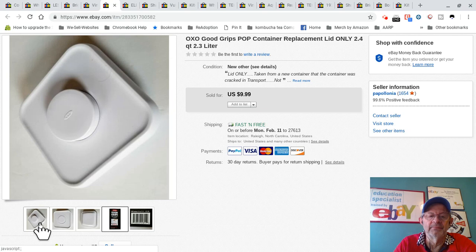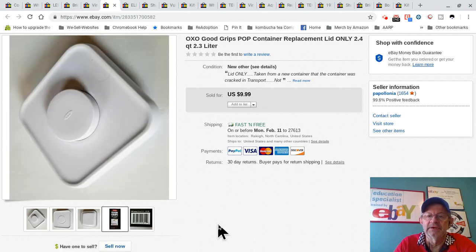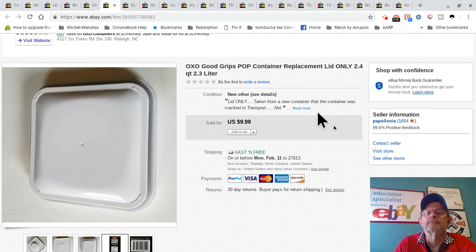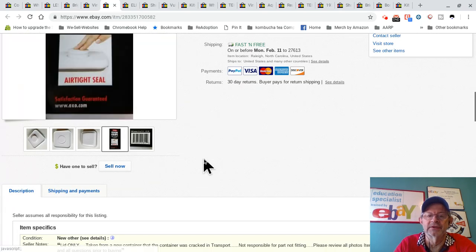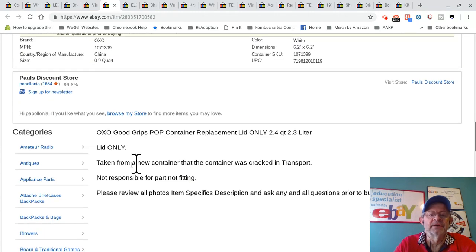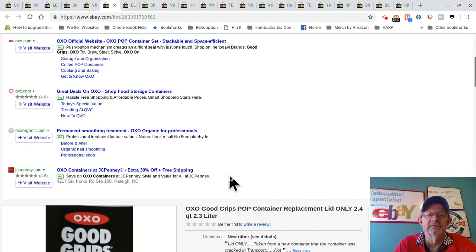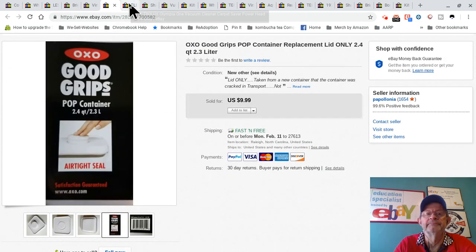So I made a little bit of money on this, maybe like $5, but pulled out of the dumpster, stated what it was, container lid only. I took the information right off the side of the container that was broken. And it says right here, taken off a container that was cracked in transport and not responsible for part not fitting. He was happy. He was thrilled. He left me feedback immediately on that item.